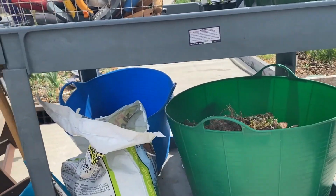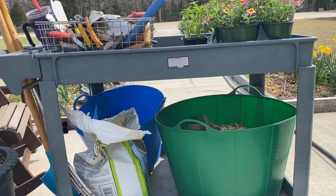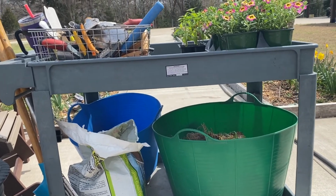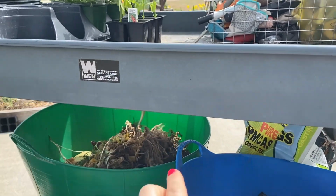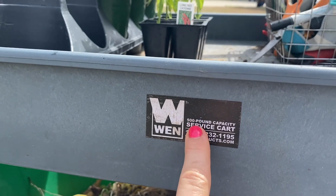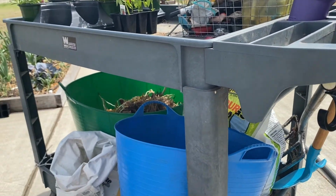And then to go with that, since we're on concrete, this is like my favorite trolley ever. And I actually got this trolley when we had mulch, you can pull this on grass and on mulch. I use it for gardening. There it is right there, 500-pound capacity. I've used this for like 6 years now and it still looks good as new.